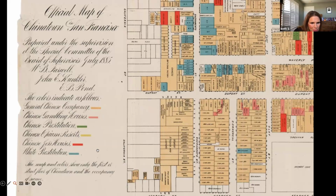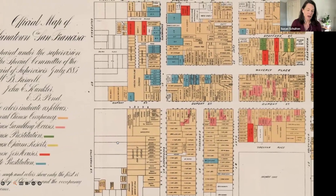What is the Chinese joss houses? They're houses of worship. So this is where they're undertaking their quote unquote pagan rituals. And then what's most fascinating is that last color, right? White prostitution in blue. So they've taken care here to separate Chinese prostitutes from white prostitutes, because part of the argument was that the Chinese are seducing young white women. They're getting them hooked on opium. They're getting them into the neighborhoods, and then they're taking them into a life of vice. And this is one of the many concerns they have about the Chinese.